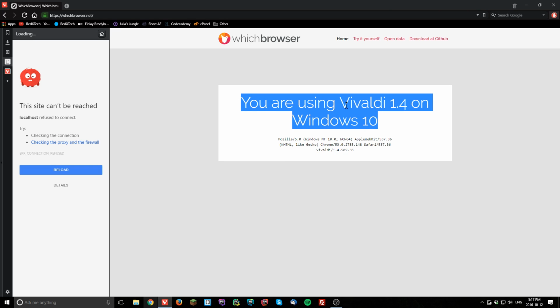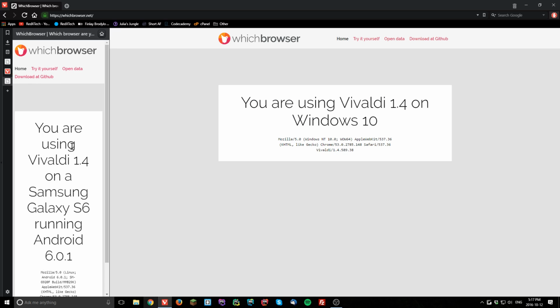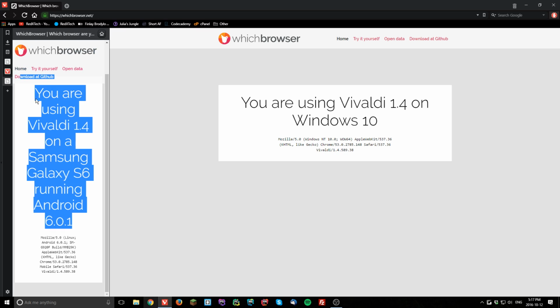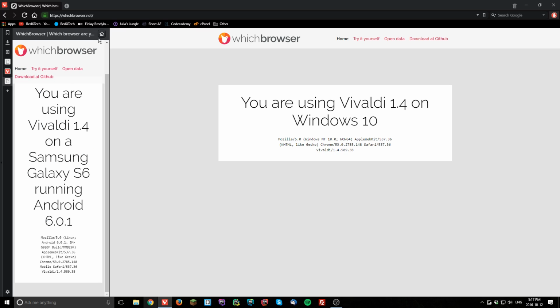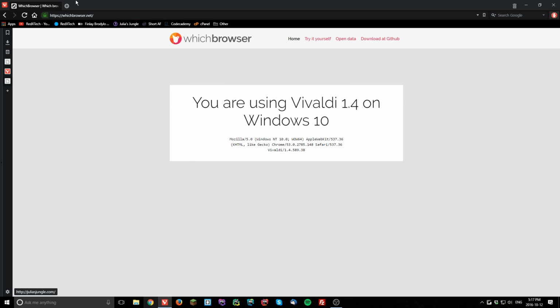This says you're using Vivaldi 1.4 on Windows 10. Now, say I add it to the page there. You're using Vivaldi 1.4 on a Samsung Galaxy S6 running Android 6.1. It actually runs like a virtual Android machine with a browser there, so that's quite cool. You can go over there and it'll bring you back to what's bookmarked there.